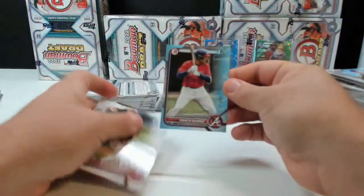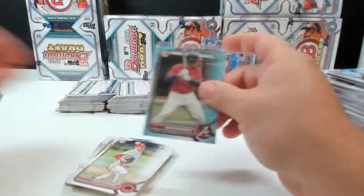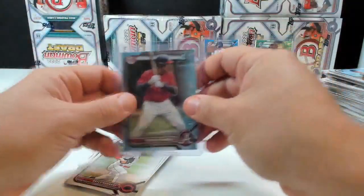We got Ignacio Alvarez to the Braves, numbered to 499. Paper.